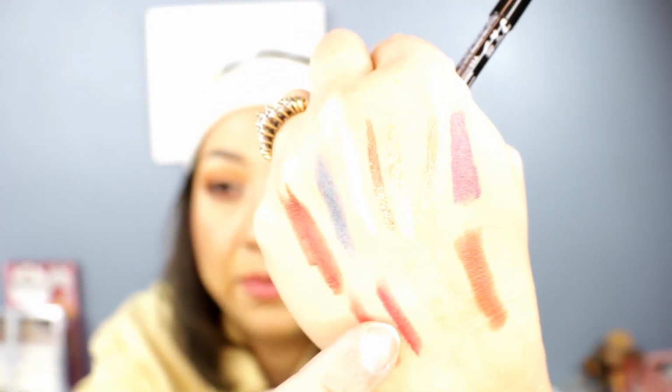Okay. The other one that I purchased is the Auburn color. It's also a lip liner. So here is the Auburn color. It's a very deep burgundy, very auburn-y. I really like that one. And they are very, very soft. The crayon is very soft and it glides on smoothly. It doesn't skip, it doesn't do weird things, and it stays on my lips for a long time.